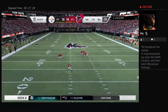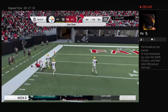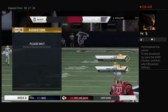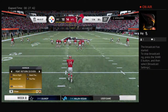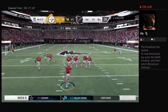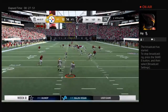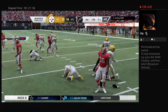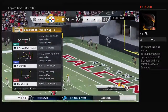He'll look to throw. Looking deep for Julio. And unable to connect. Incomplete. I'll give them credit. They took their shot, but it's going to bring up 4th down. We've seen good cover skills on display throughout this game, really from both teams. And there's another nice example there of them making it difficult to complete a pass. He'll field this at the 5, at their own 17-yard line.